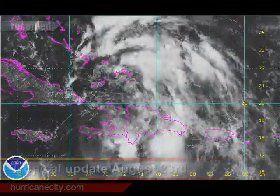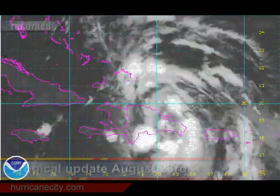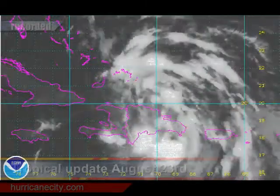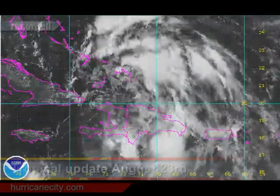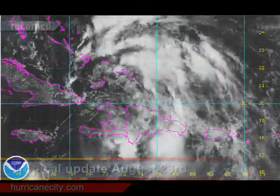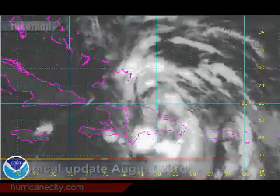But the mountains of Hispaniola are disrupting the circulation. It's a rather large circulation, and the outflow is still causing a lot of the thunderstorms to blow up to the south. Plus, we have a little bit of an upper level low to the west of this that's causing some dry air on the west side of it, so it's going to take its time getting organized, but it has to move away from Hispaniola first.